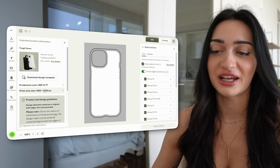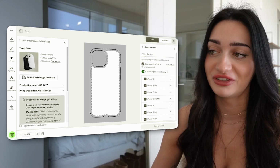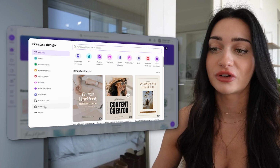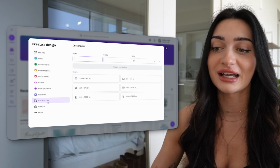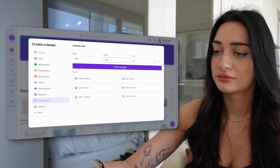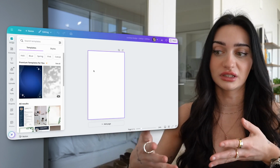So now on the left, I have my print area size. That's what I needed. So I have 1365 by 2250. Then in my artboard, wherever I'm designing, if that's Canva, if that's Kindle, I'm going to relay that exact print size in here so that I can follow it. So we'll just copy and paste that in here. Okay, and then create new design. So now we have our artboard that is sized correctly for this type of design.